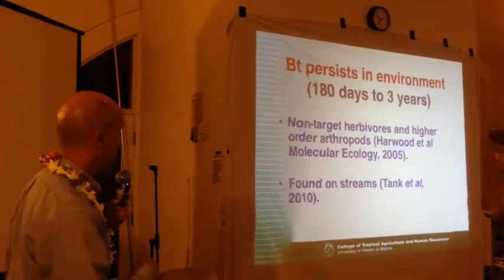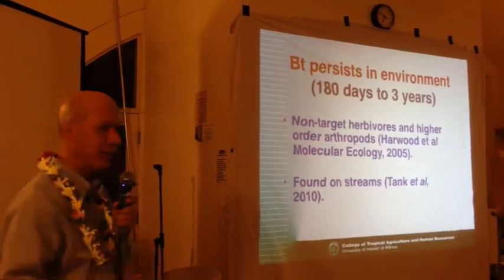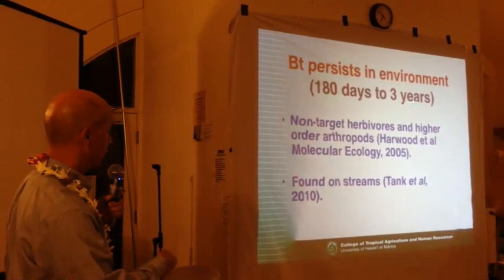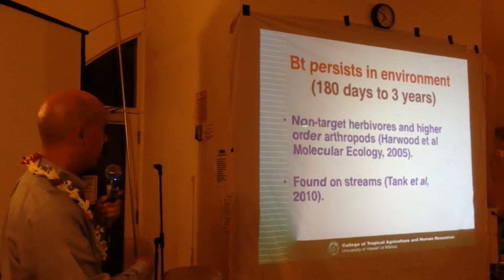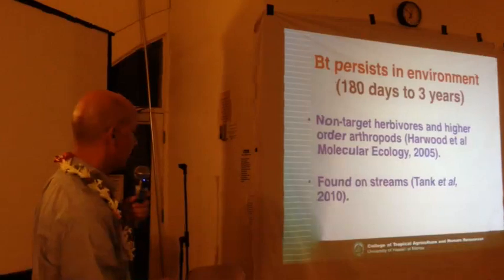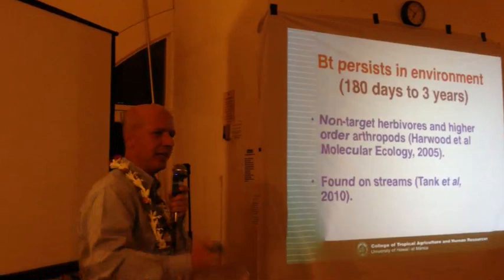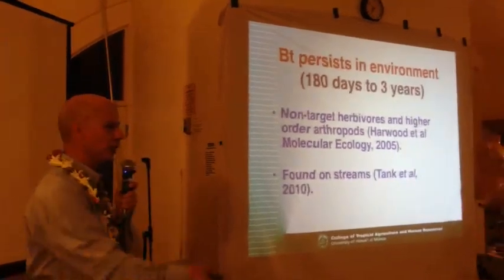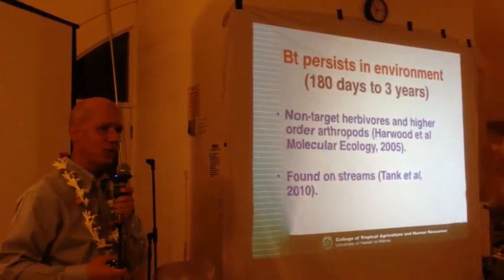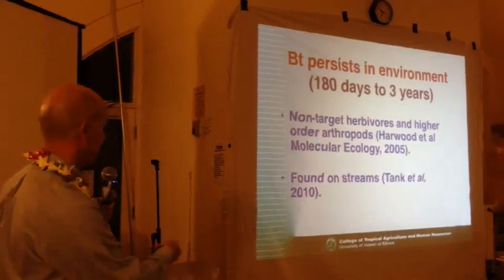Other research has shown that Bt, which is one of the main GM crops, a pesticide contained in the plant itself, persists in the environment for 180 days to 3 years. Based on this research, this may impact non-target herbivores and higher order arthropods. It has also been found in streams. So the toxin gets released from the crop because you harvest it, and it goes into the soil and into the water, and our question is, can this toxin impact other organisms in some way that we don't understand? And we are seeing that it does in some ways.